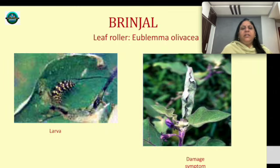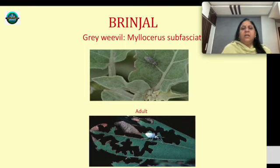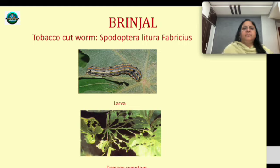Brinjal leaf roller, you can see it causes rolling of the leaves. This is the damage symptom. Leaf webber causes webbing of the leaves. You can see the leaf webber damage symptom, webbing of the leaves. Gray weevils, weevils belong to Coleoptera. Beetles and weevils belong to Coleoptera. They also cause damage to the leaves by consuming the leaf.